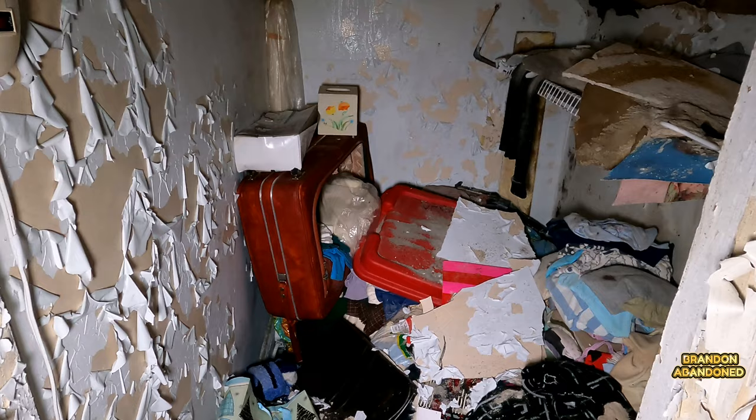Look at the mess in here. And by mess, I just mean the stuff falling down from the ceiling. I've had a cluttered closet myself. Don't you think I haven't? Not anymore. So many cobwebs. I just wanted to see what the one picture was. That's very cool. I really like this room.